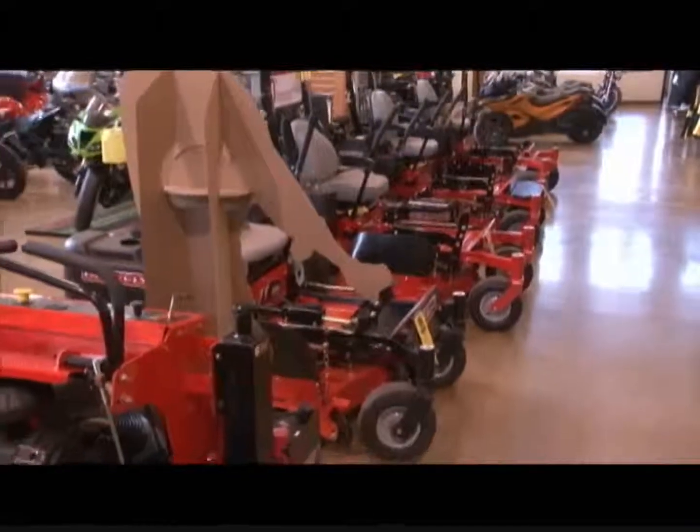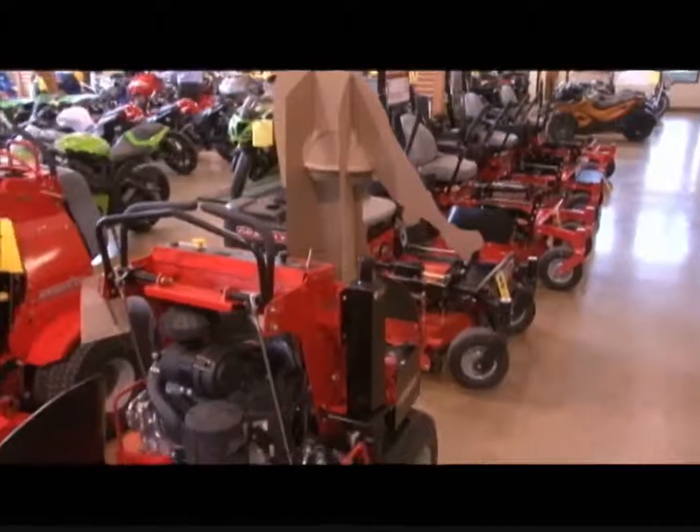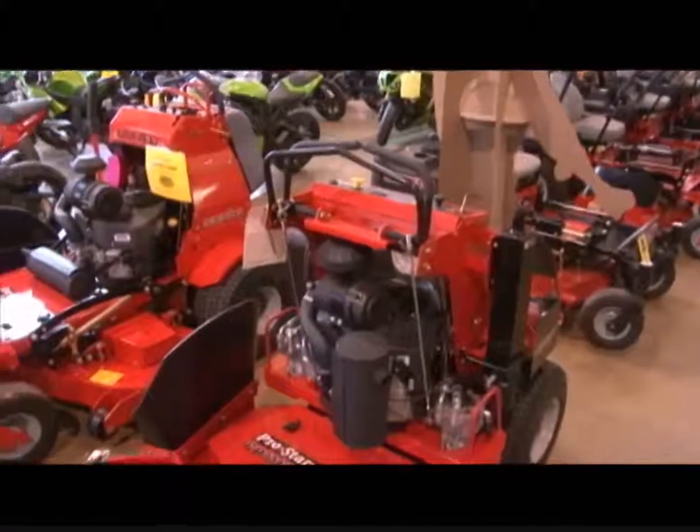We've got approximately 8,000 square feet in the showroom. We've got about a 5,000 square foot shop, and then the rest of it works out for parts and storage, warehousing, that type of thing. So we've got enough space now that we're not cramped. Yeah, that's great.